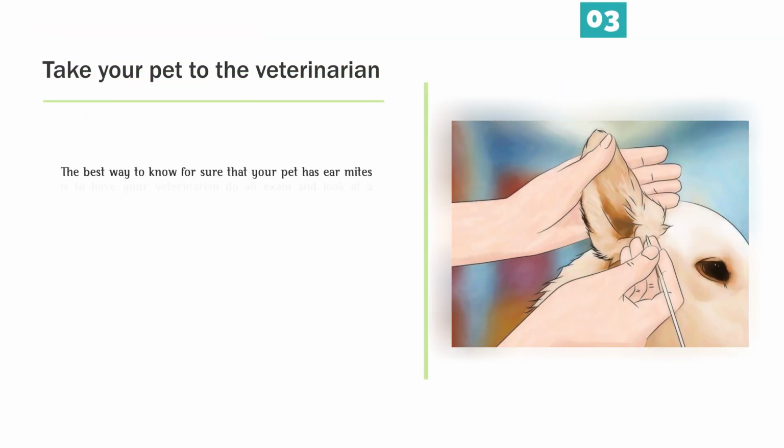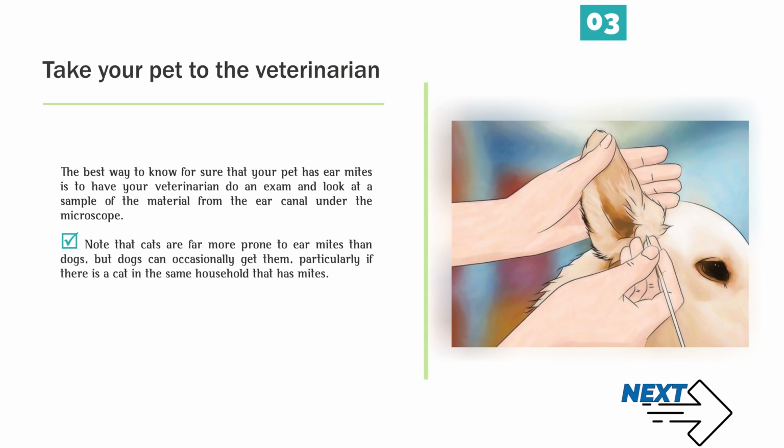Number 3. Take your pet to the veterinarian. The best way to know for sure that your pet has ear mites is to have your veterinarian do an exam and look at a sample of the material from the ear canal under the microscope. Note that cats are far more prone to ear mites than dogs, but dogs can occasionally get them, particularly if there is a cat in the same household that has mites.